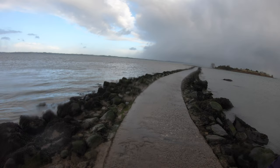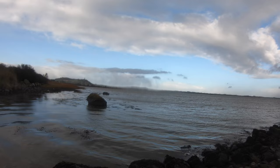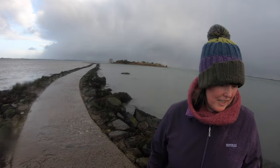I think you can see the clouds blowing over there, can you? It must have been just a quick shower that we got caught in, because we've got blue skies towards Scrabo again. That was more like a hurricane. That was mental. That could have been an exciting end to the video there, getting caught out on the causeway.